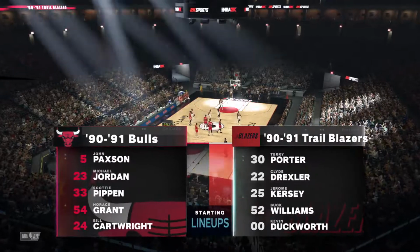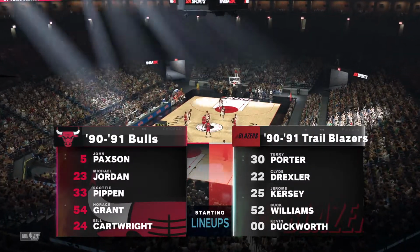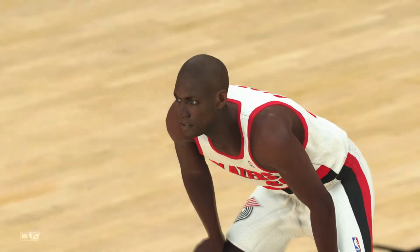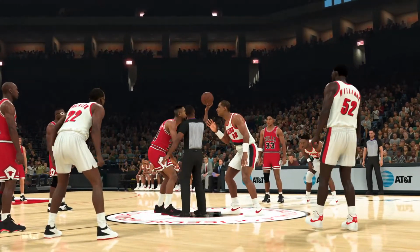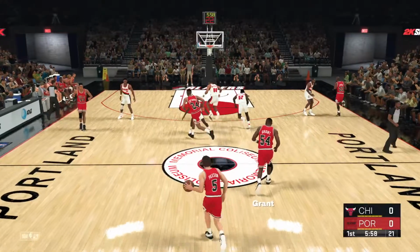with the NBA here on 2K Sports. Welcome, everyone. This is Kevin Harlan with Clark Kellogg and Greg Anthony. David Aldridge is on our sideline. It's the Chicago Bulls and the Portland Trail Blazers. Here we go. And the Bulls start out with the ball.